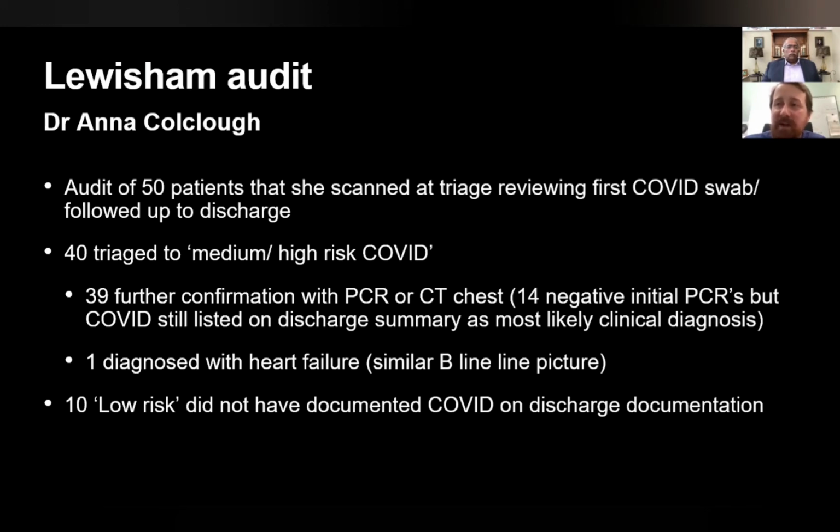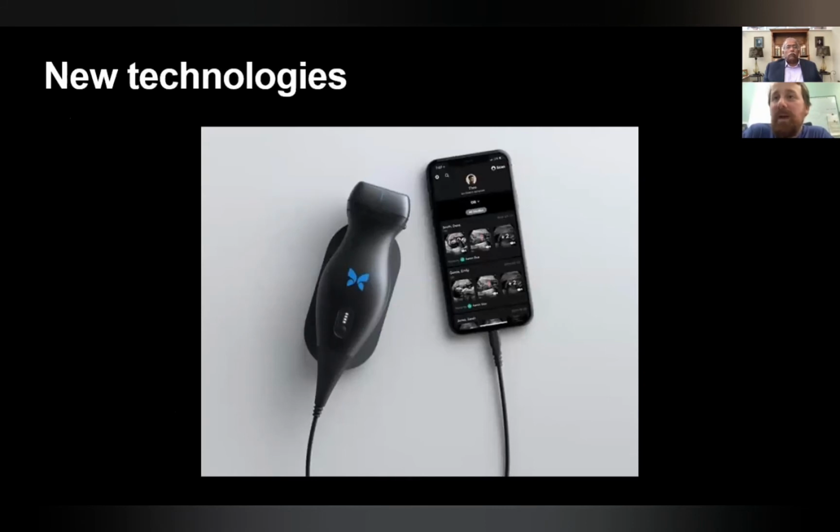14 were listed as negative PCRs, but COVID was still the high risk, was still the clinical diagnosis from the admitting team. Okay. One patient was diagnosed with heart failure because there's sometimes a similar B-line picture, and 10 were subsequently diagnosed as being COVID. Okay. So that's how we're using lung ultrasound to triage in the United Kingdom.